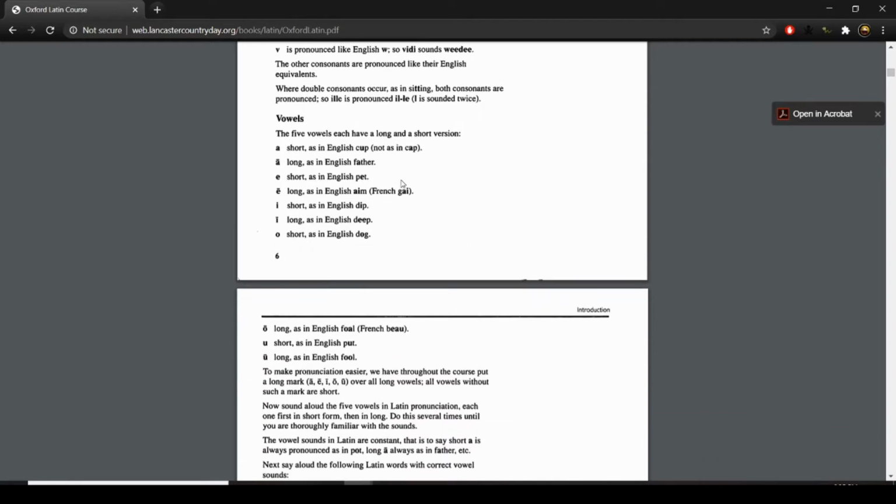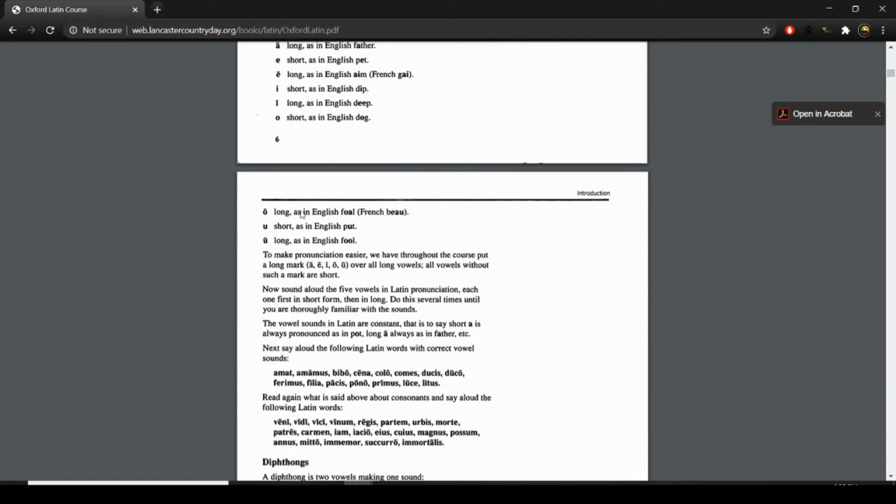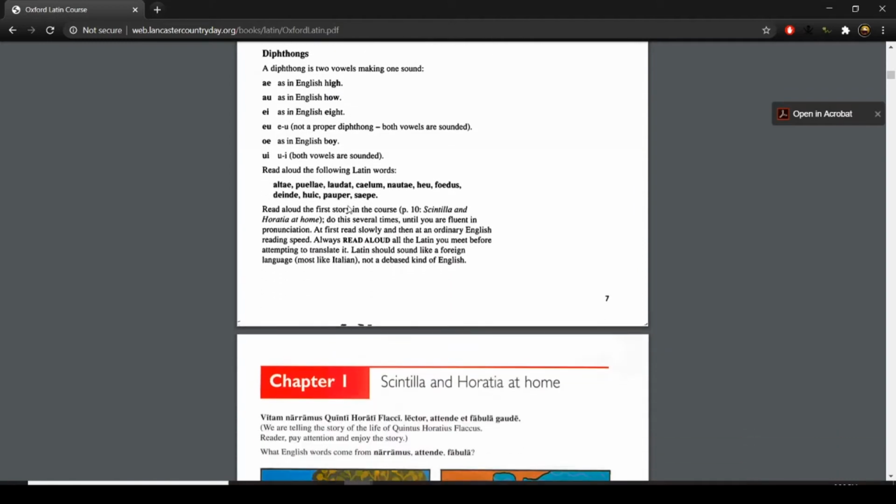Now down here to the vowels. Vowels are usually pronounced normally, but if they have this little line over them called a macron, their sounds are changed. So an A with a macron will sound like father. E with a macron, aim. I with a macron, deep. O with a macron, full. And U with a macron, fool. We'll cross this bridge when we get there.